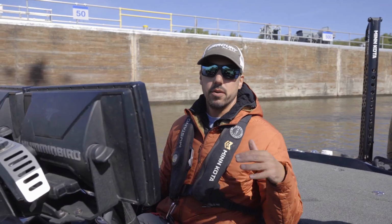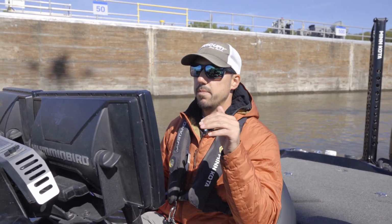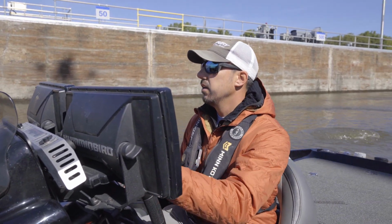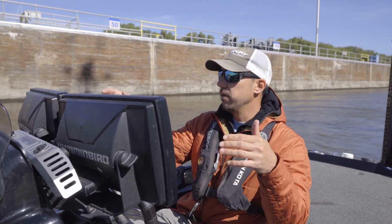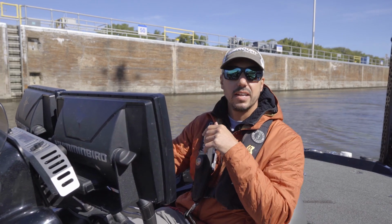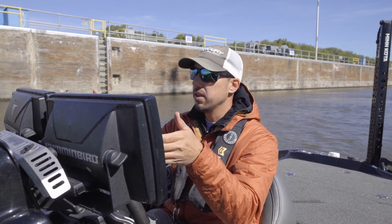All right guys, we're locking up here. We got the doors opening in front of us, the water levels come up, and we're gonna work our way out. And once again, we got walls on both sides with no wake signs on both sides too. That horn that you just heard is our indication that we can leave the lock.